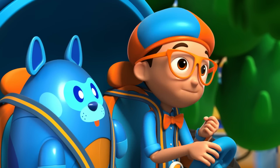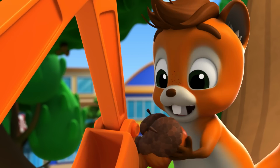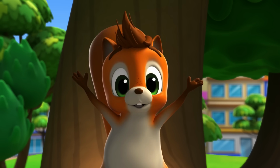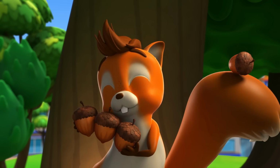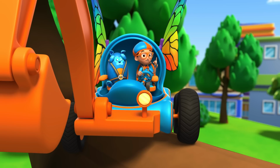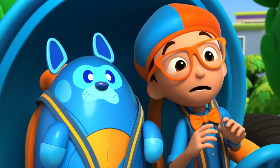Hey! It's me, Blippi! And this is my friend Debo. We found a nut for you. Nut? Oh, thanks for the acorn, Blippi. My name is Sparky. I'm kind of a nut expert. Then you have to tell us, Sparky. Why do squirrels bury their nuts? What? You don't bury your nuts? Huh?